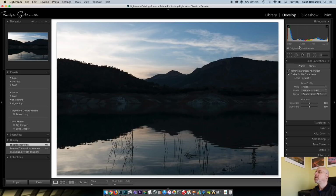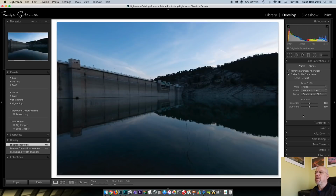So this is the first image. As you can see, this was shot at 35mm, F11, 1/40th of a second at ISO 64, and all I've done to it, if we look down here, is import it and do the basic lens corrections, so enabled my profile corrections and removed chromatic aberration. And this was the second image of the dam, and you can see this was 20mm, f11, 1/6 of a second, and again just the basic lens corrections have been done. What I'm going to do is start with this image and then go back and do the other one. So let's start off with this image.